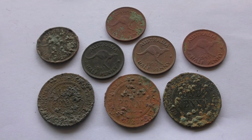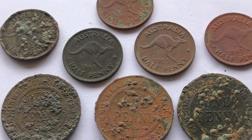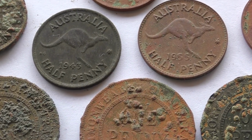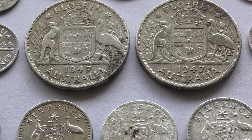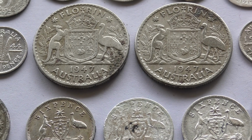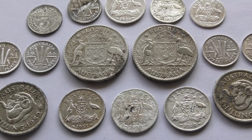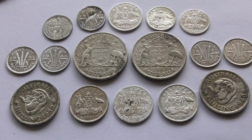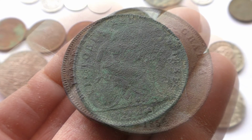Okay, I'll do a quick roundup of the finds from here. Here's all the copper coins, 8 in total, 3 pennies and all the rest half pennies. I can only read the date on one of the pennies, which was 1921. And I did really well with the silvers from here. All Australian pre-decimals apart from the English threepence, all dated between 1911 to 1952. The big English penny is dated 1854.